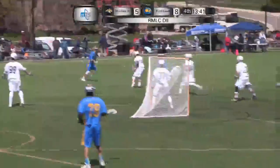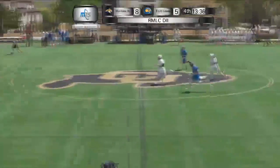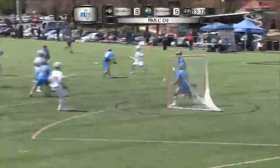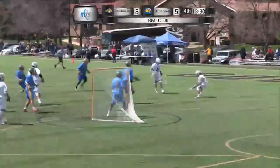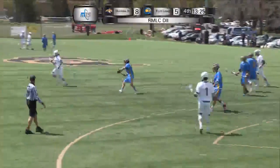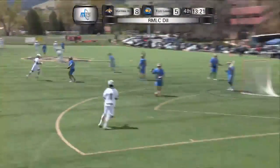Ball worked behind the cage. Dimmitt tries to feed it to the front. Pass is picked off by Schwal. Schwal out of Fort Collins, Colorado. Works the ball near side for Brown. Brown's pass is batted away by Schwartzendruber. Rizzolo scoops it up, feeds it to the top of the field for Rubenstein. Rubenstein's going to carry and reset the Montana State offense.